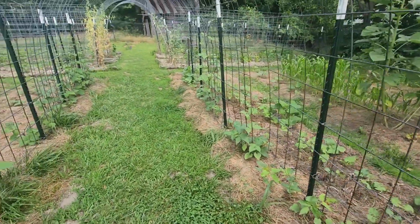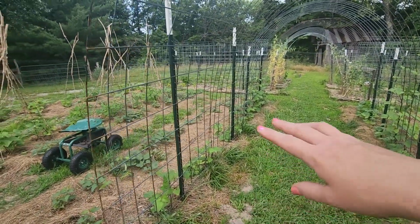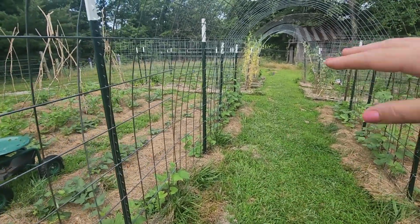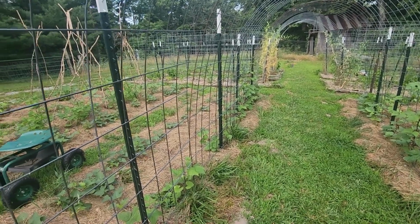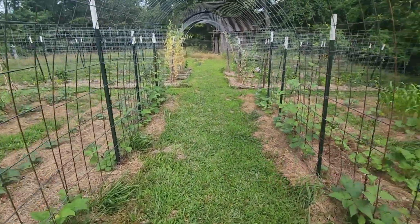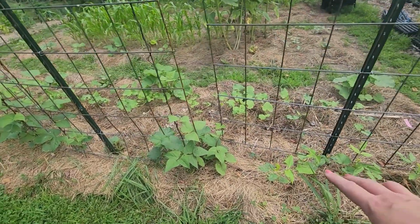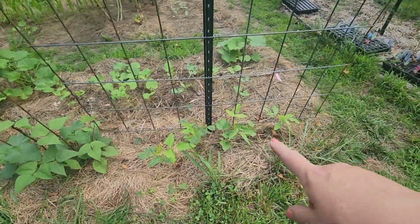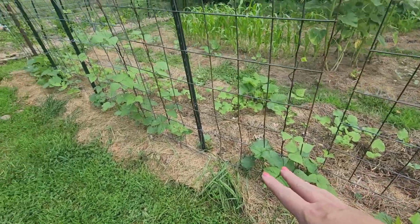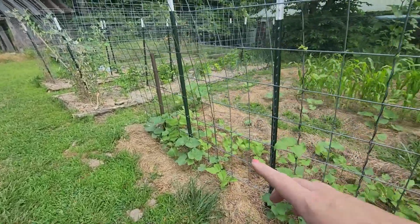Then down the trellises here, I did squash. So on this side, there's sweet dumpling, sweet meat, and butternut squash, along with autumn zebra pole beans and purple potted pole beans. Those are the ones that are twining along the sides. And then on this side, I think I did some red ripper cowpeas here. Then cucumbers, so the Bait Alpha cucumbers, the Marketmore cucumbers, and then Boston pickling cucumbers.